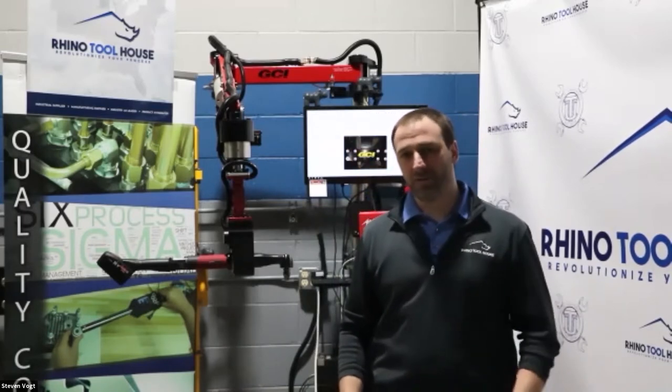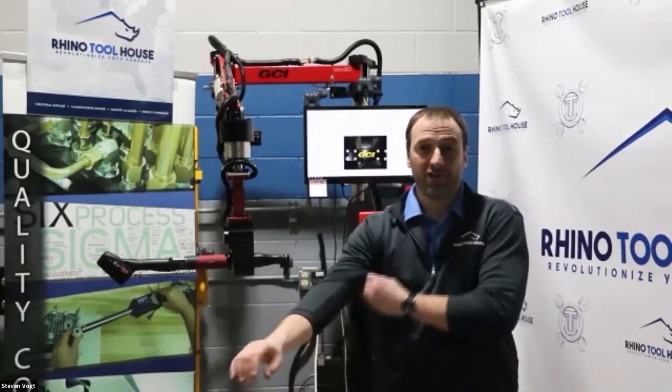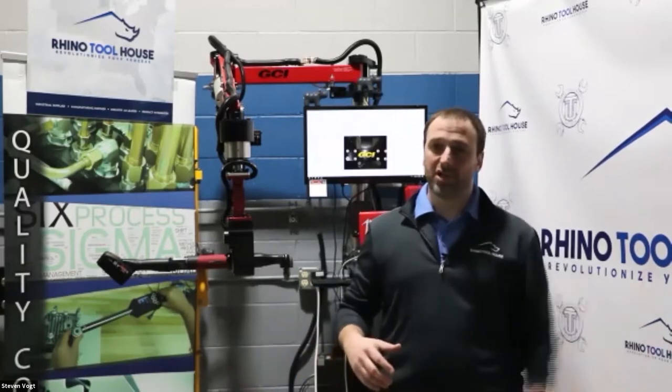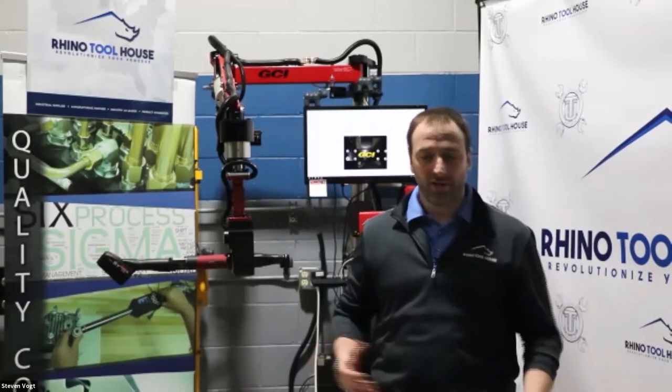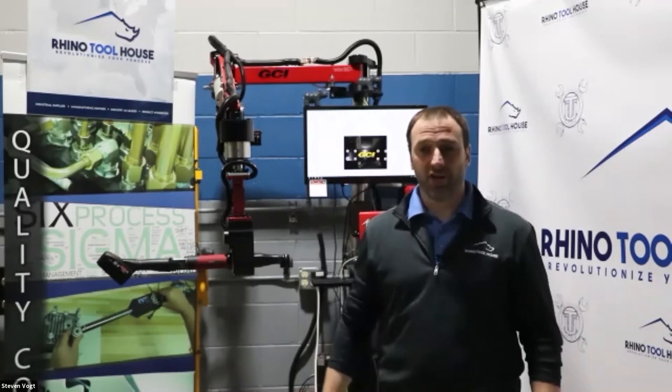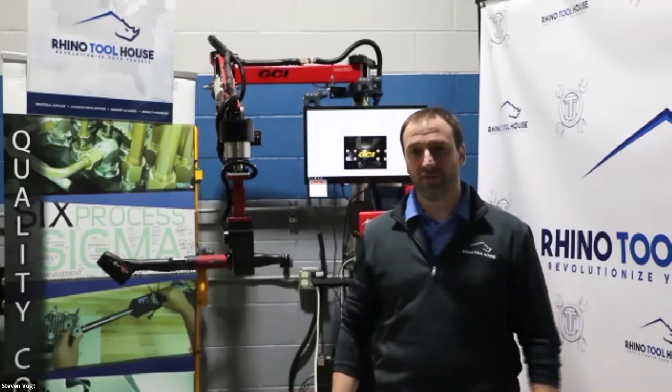I can tell you from my own experience, I bought one of the very first models when I was an engineer. We had been using GCI product prior to that. They were all steel. They came out with the carbon fiber arm, and it made a world of difference in the operator's minds as far as ease of use and ergonomics.